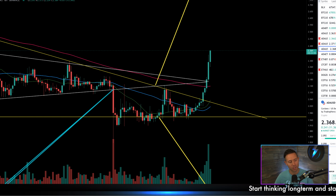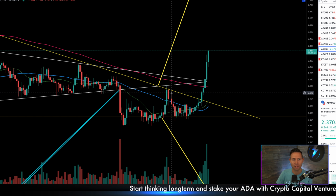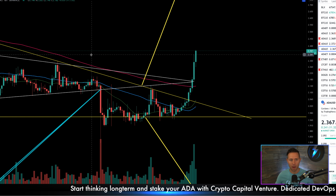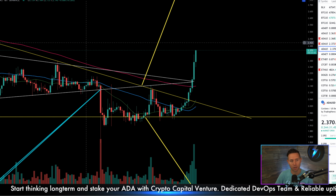If you're an ADA holder, congrats. I mean, you're seeing some green today. You're seeing those gains. There's the breakout on the 6 hour right through that upper trend line of the descending triangle, that yellow line that you see there. I want to break down really the daily chart, really this 6 hour chart.